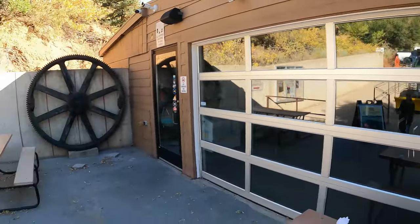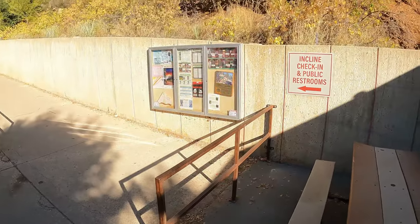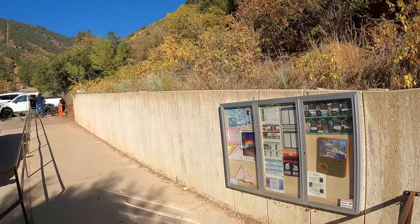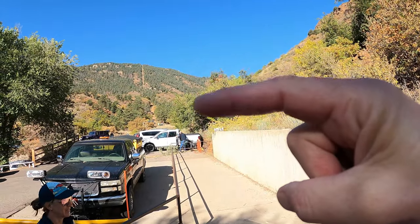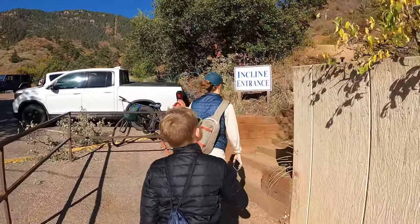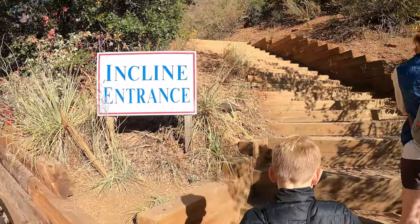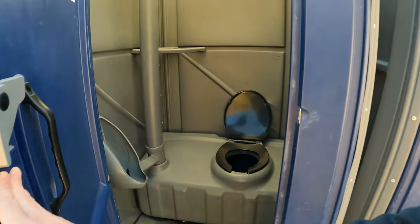Oh, here's the base camp. Right here. The main thing, get your public restrooms before you go up. It begins right up there. There's your first taste of it. Right there, 2,000 feet of elevation. We're not even there yet. We're already breathing a little bit. You gotta walk 200 steps just to get to it. All right, take care of business first. Let's go.